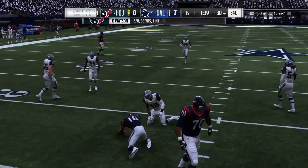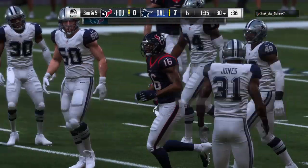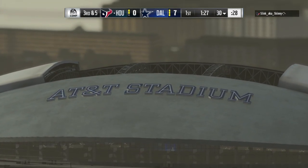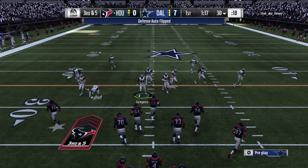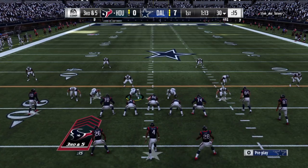Well, they finally made an adjustment there. We'll see if they can build on that stop. And he'll be brought down right at the 30 here. That catch good for five. It's third down. The last play on the completion got them half of what they needed. Now here's a tough third and five.